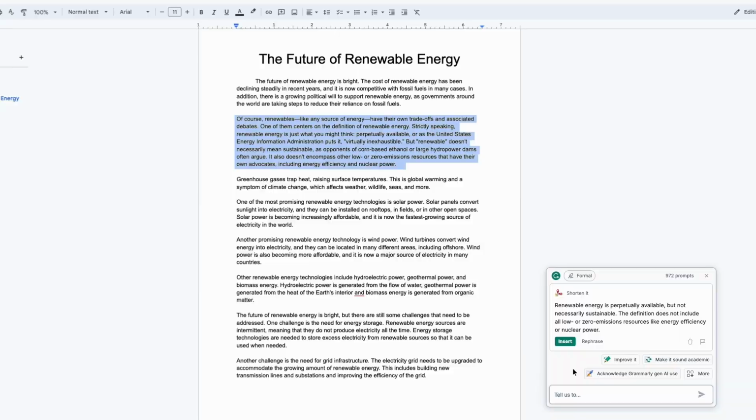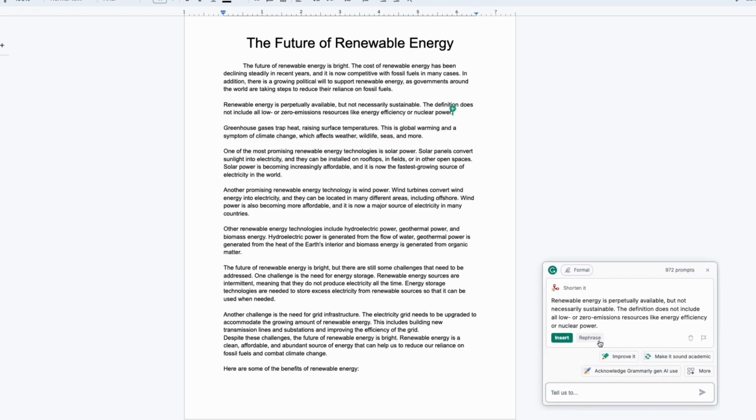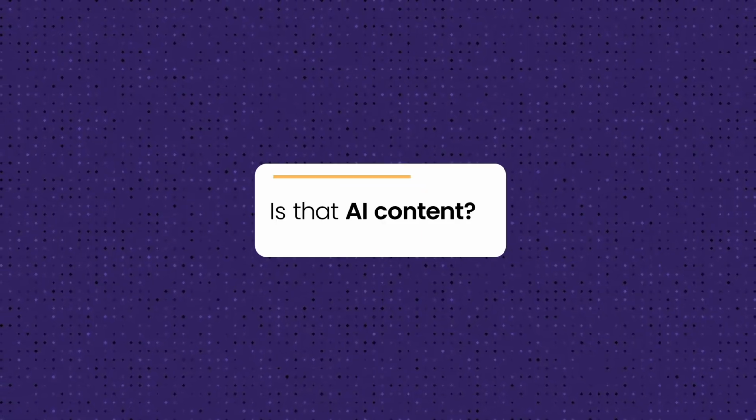The gray area emerges with human-written content that's lightly edited with AI tools. Think about using Grammarly to fix your grammar and spelling. Is that AI content? This is where detection results start to vary and things get a bit fuzzy. On the other end of the spectrum, content that uses AI just for research but is written entirely by humans should be classified as original human work. The same goes for content written and edited solely by humans with no AI assistance.